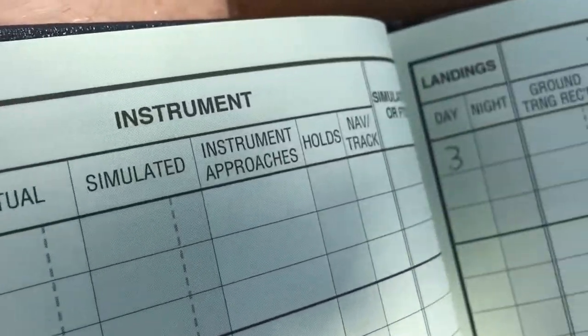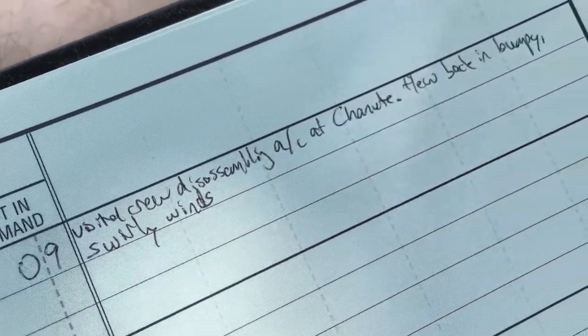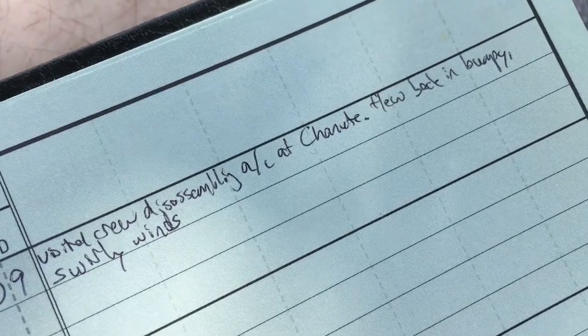Every day of flying ends with filling out the logbook, though. 0.9 hours of solo cross-country with 3 landings in total. Hey, I learn and work on my piloting skills every time I fly.